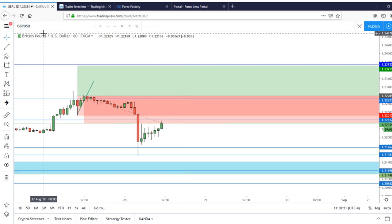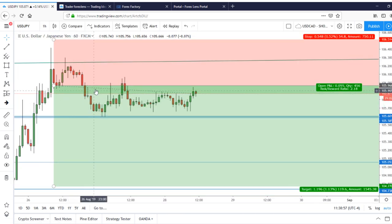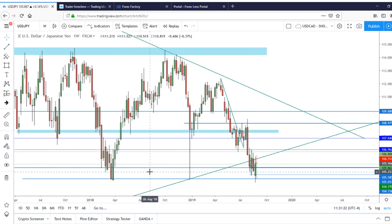So let's move on to USD yen, which has kind of stalled. The shorts have stalled, and if you didn't get out after this initial move, this visit to 105.600, get out now while you're still in some profit. If you notice, we've created support at this area, and it could very well make an impulse move to the monthly trend line we've talked about many times. But I'll show you guys again. This trend line is the one in question.